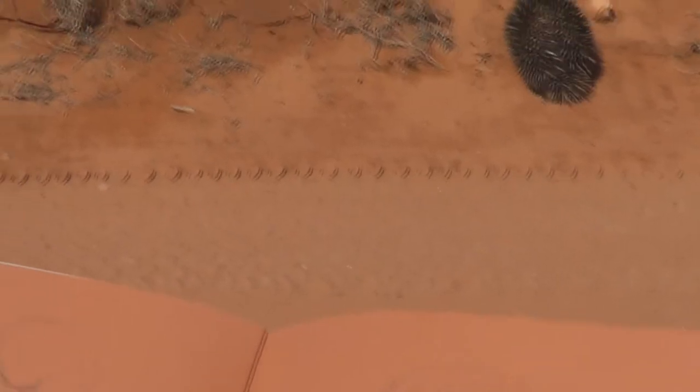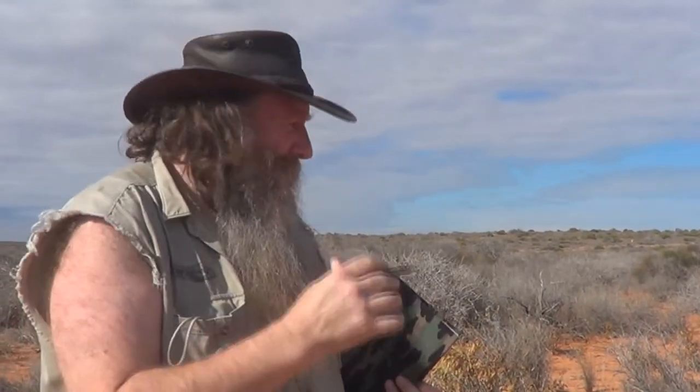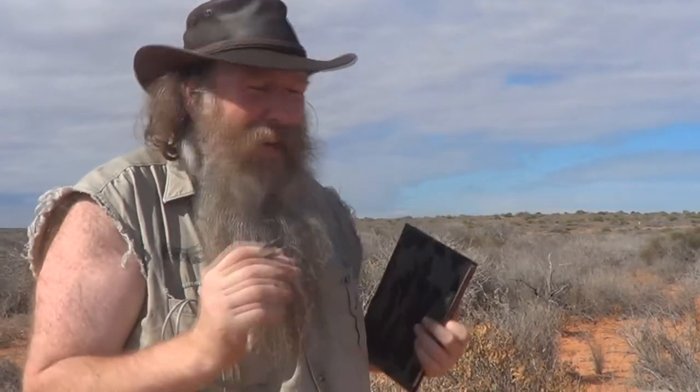Just seen an echidna in sort of the arid parts of Australia where it's really hot. I've noticed a big difference between these guys and the ones down in Tasmania where it's cool. In Tasmania, very, very fluffy and furry. These guys, you don't see much fur, you see mostly spikes. It's still an amazing, beautiful animal.